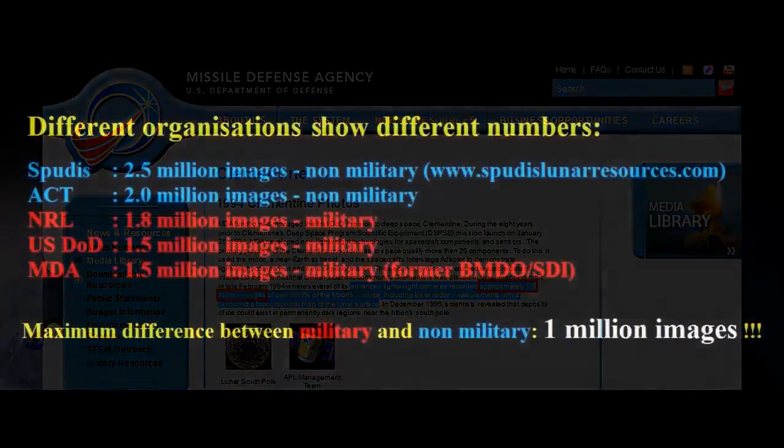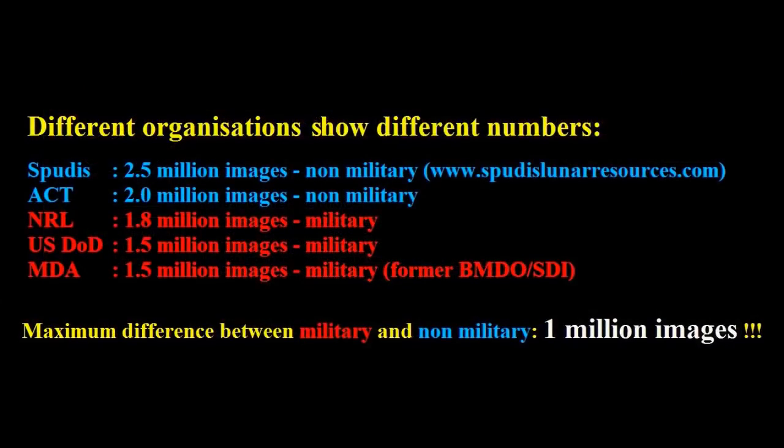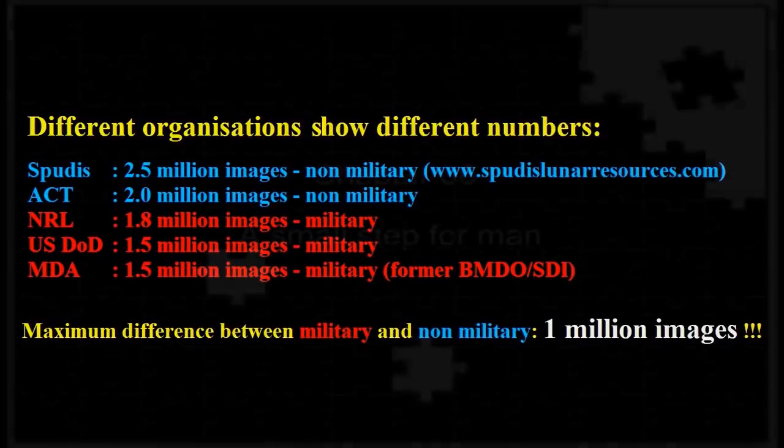When we do a quick calculation, we see something interesting. There is a maximum deviation of 1 million images between non-military and military organizations. What was so important that a million or more images never have been made accessible to the general public?